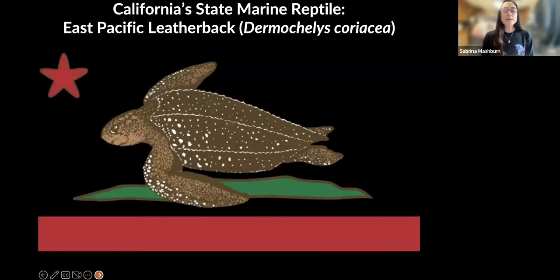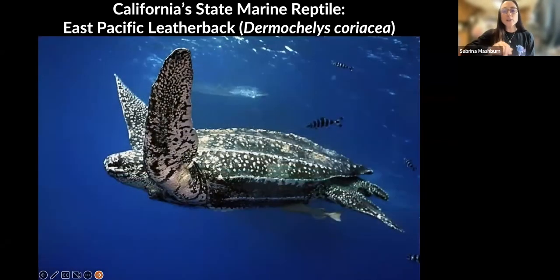And of course, California's state marine reptile is none other than the critically endangered Pacific leatherback sea turtle. These turtles are the largest sea turtles in the ocean, reaching up to 1,200 pounds and up to 9.5 feet long. And they are also the most ancient sea turtle species and genetically the closest relatives to Archelon, which was the first true sea turtle in the planet's history.